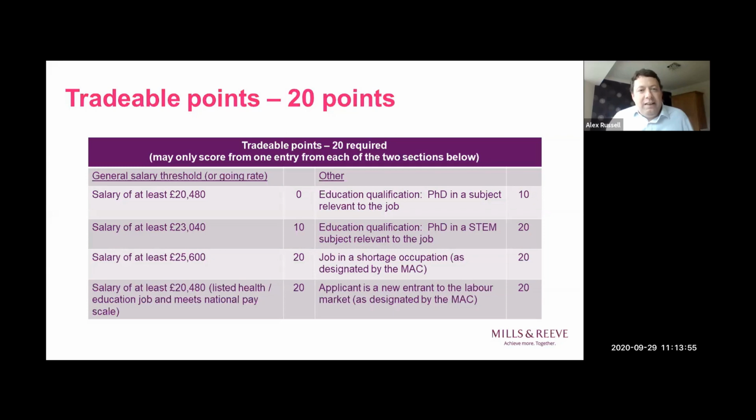So you effectively get the balance of points, the extra 20 points, through a combination of salary level and other characteristics. So you've got salary level there on the left and other characteristics there on the right. And this is where it gets quite interesting, because effectively you've got much more flexibility in terms of how somebody can get the points required to qualify for one of these visas.